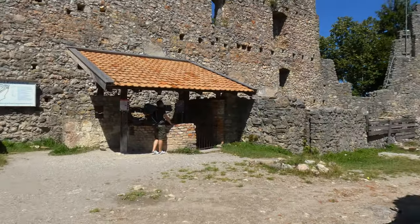From this view you can see really well how soldiers from the bastion were able to defend both walls from the side while intruders had no cover.